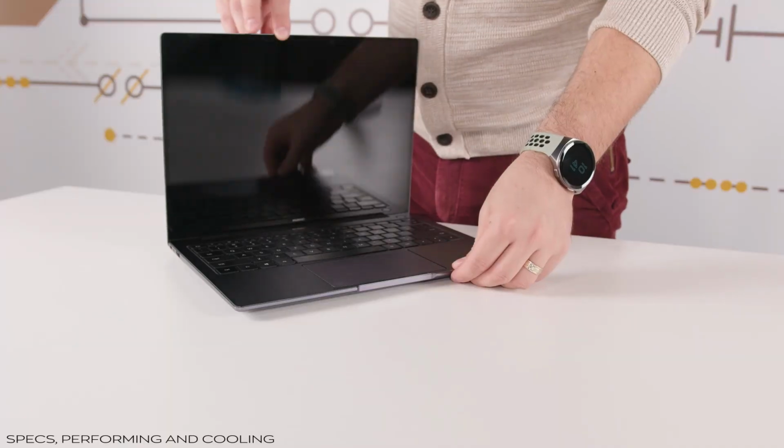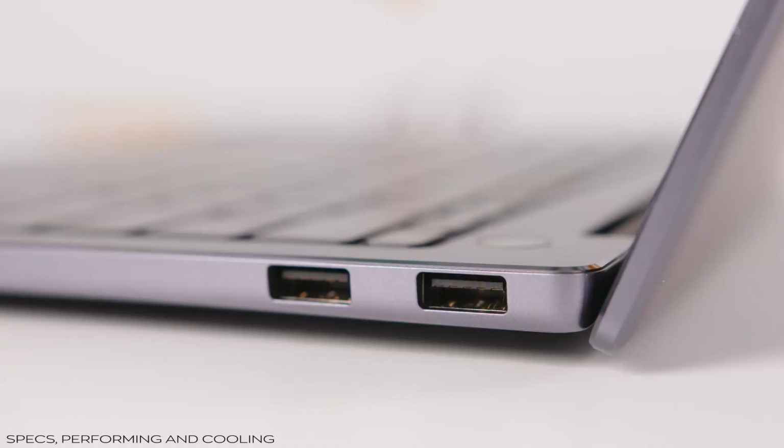Well, meet MateBook 14 2020. And first, I'd like to point out something that's kind of surprising, if you ask me. The laptop is as thin as the MateBook D14 AMD, but this time a much more powerful build hides under the hood. And things get really interesting here.